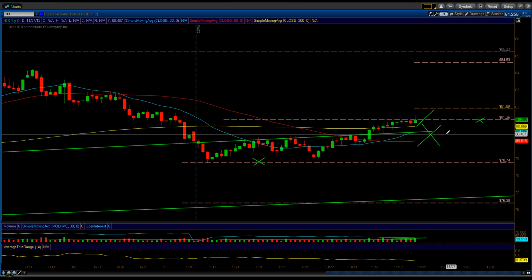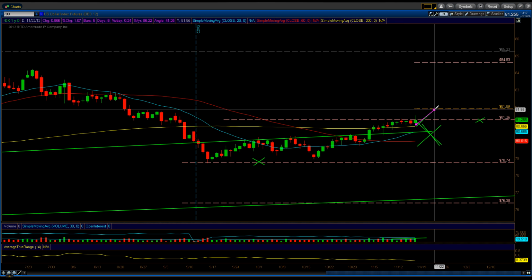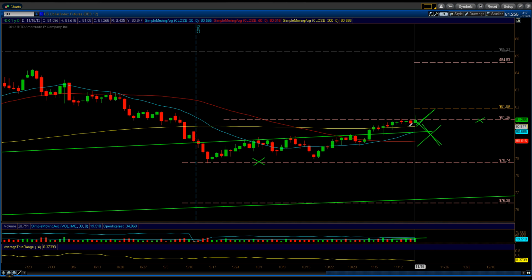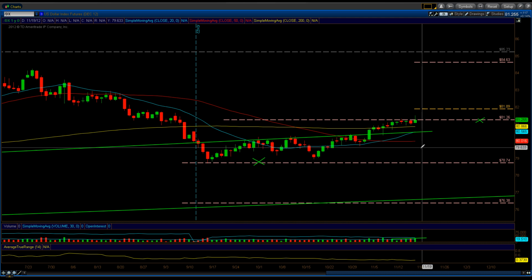So just have your stops in place, and keep in mind that we may either get a pullback or we might go a little bit higher, but I don't know if we can get past the 81.89 level without consolidating first. We do have this 4-day consolidation period, so just keep that in mind. We really need to see a pullback, and to validate a pullback, I should say.